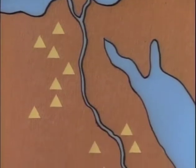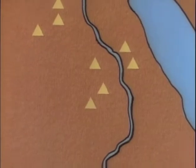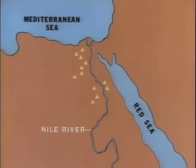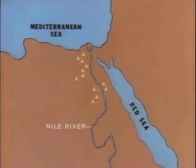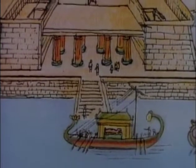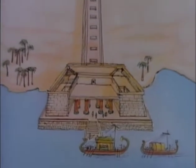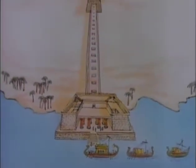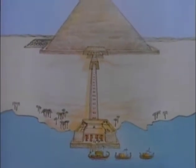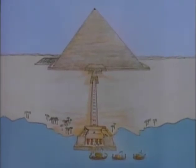Ancient Egypt was a long, narrow country, divided in half by the Nile River. The land beyond was desert. There the ancient Egyptians buried their dead. The ancient Egyptians had one great wish. That wish was to live forever. Egyptians believed that after they died, a new life began. They would live in their tombs as they lived on Earth.